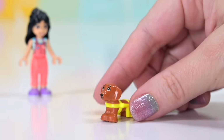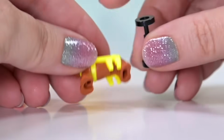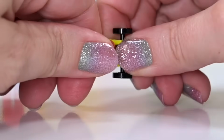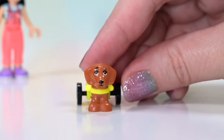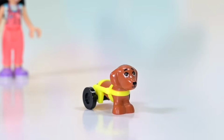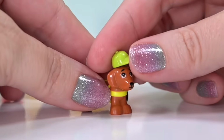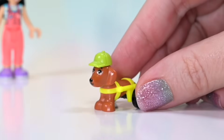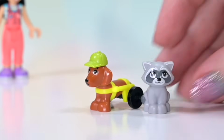And we've got Pickle, the little sausage dog. Though I don't think Nova, his owner, is in this, but it seems like Pickle just hangs out with any of the Lego Friends peeps. He's got his wheels now, and he has also, wait for it, got a hilarious little hat, because sun safety is important even when you're a sausage dog. It's just proportioned so perfectly for him.